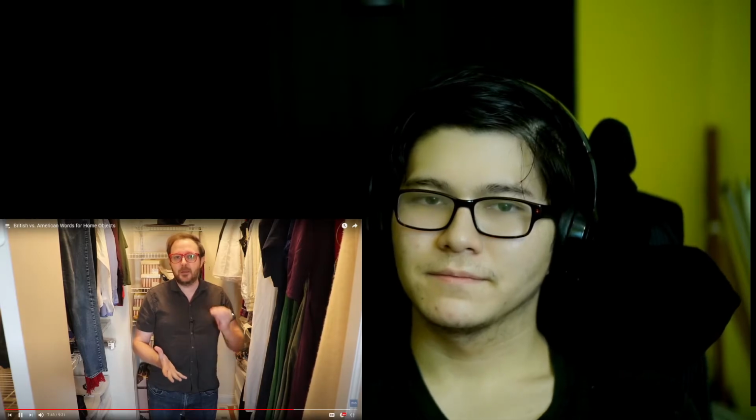You may remember in my bedroom video from earlier this year, I talked about how America has walk-in closets and Britain has wardrobes. Now that's not really relevant for this video because the two things are quite different. This was just an excuse to show off our new walk-in closet. Nice. These aren't my dresses, by the way. My dresses are over here.